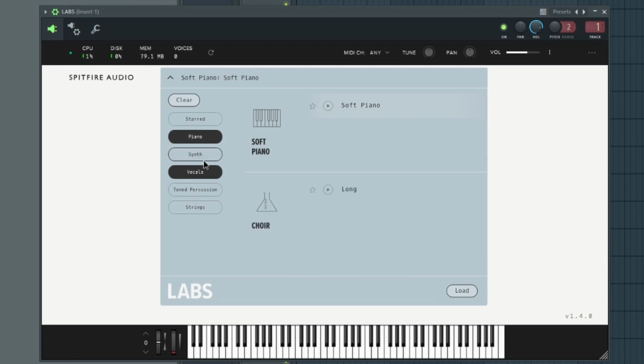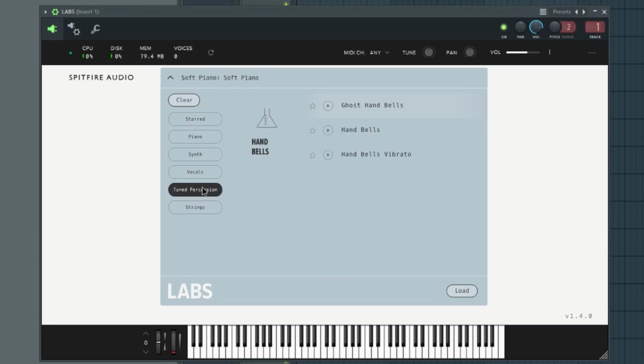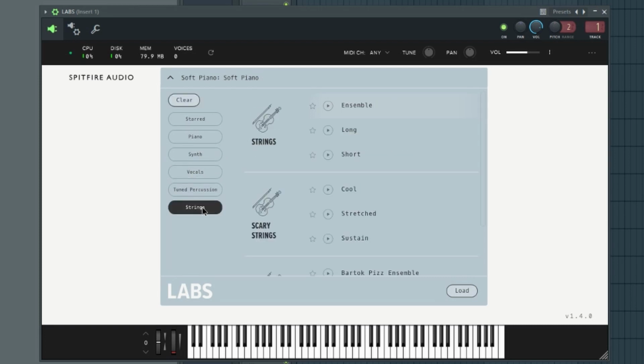These are my favorites that I have here. I have a piano, a synth, some vocal stuff, some bells, and some strings. So let's take a look at a few of the sounds that Labs has to offer. And keep in mind, all of the expansions are free.